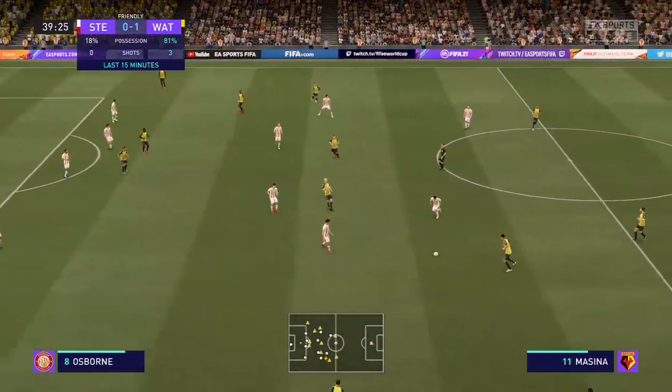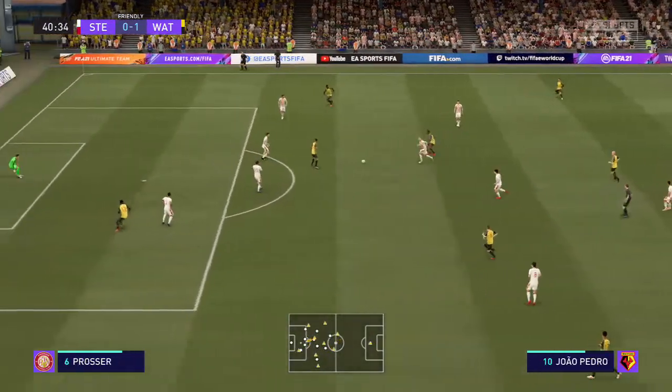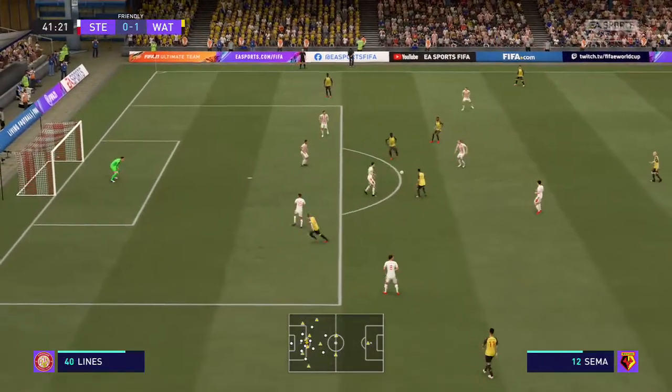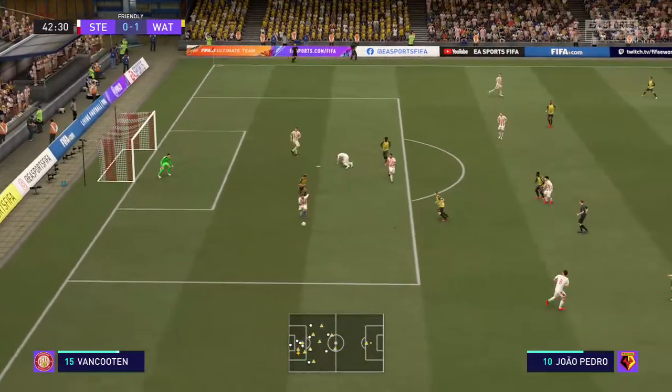Derek, the visitors dominating possession. It's been really impressive. They've created a lot from midfield. Their forwards are having a field day. Coach will be really happy with the creativity, but he'll be even happier if he can extend their lead now. Very happy indeed. A terrific pass. The end product just wasn't there.